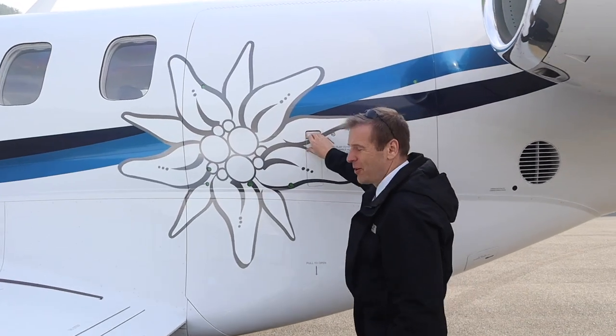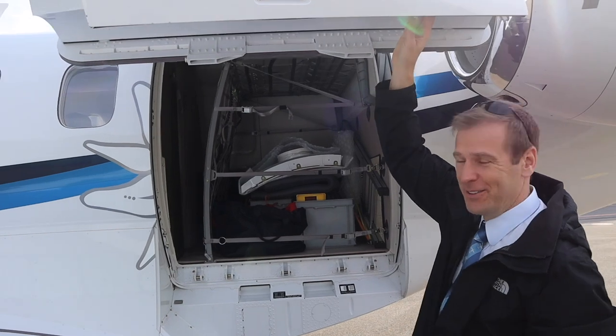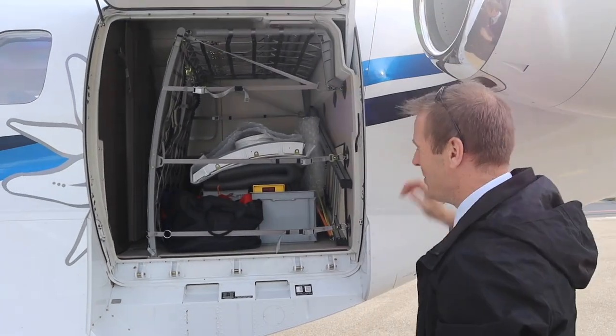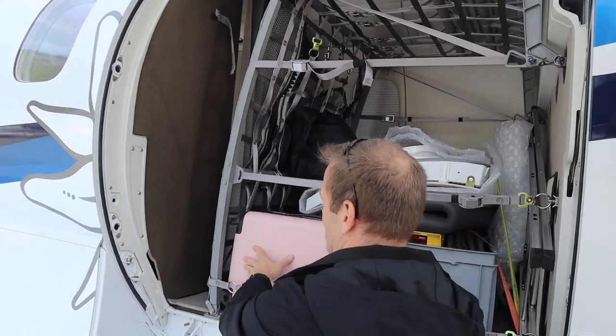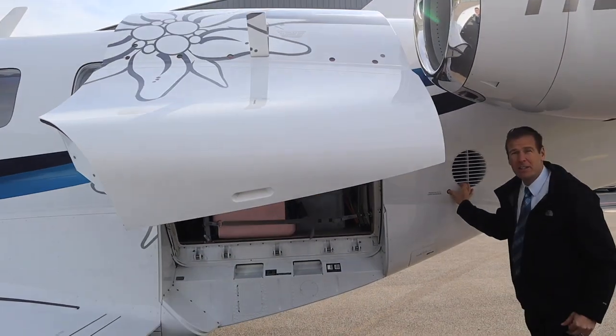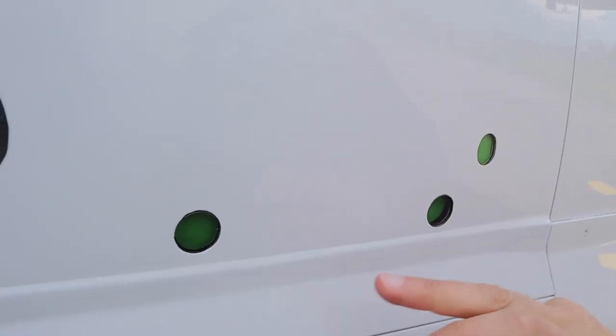A large cargo door, cargo area. It's not a common thing to have in an airplane. I know, a side door. A business jet with a side door like this. Yes, they have a replacement door. So we've also checked the cargo door before and we see that it's fully latched. We have green indicators all the way around.